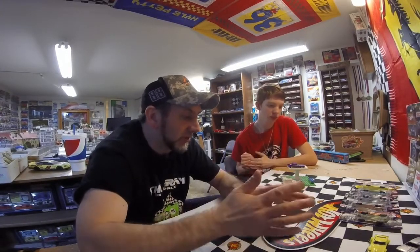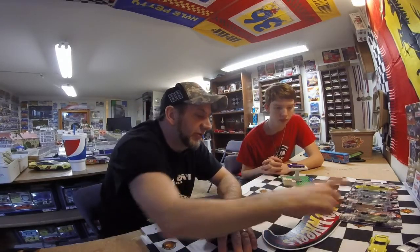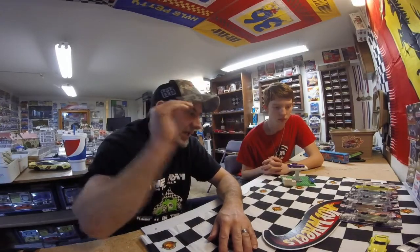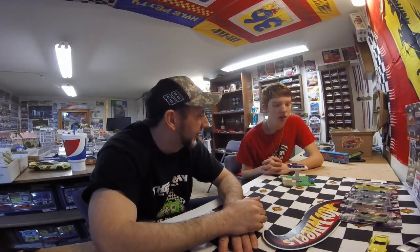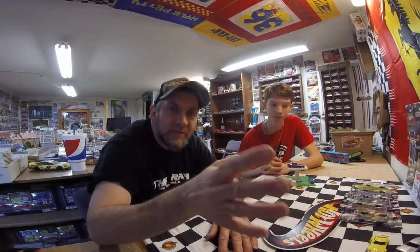It looks more like the car shifting around inside the blister and hitting the back of the blister hard, and it's breaking the back of the blister. It's being packaged wrong and roughly. That's true too, that could be it too. So just be on the lookout for that when you're buying your Car Culture cars.